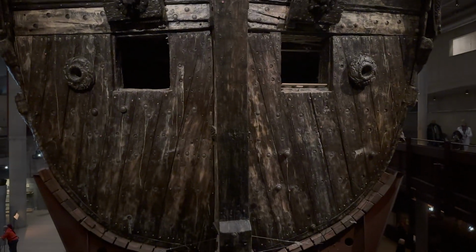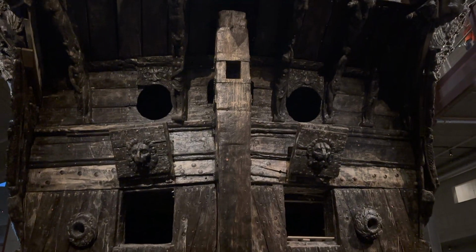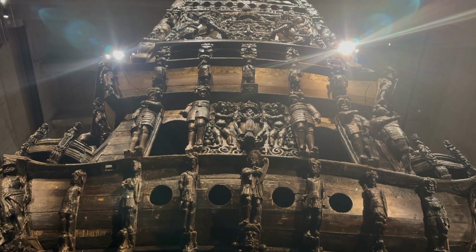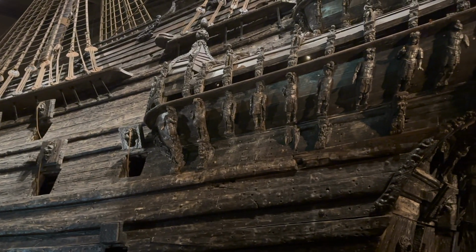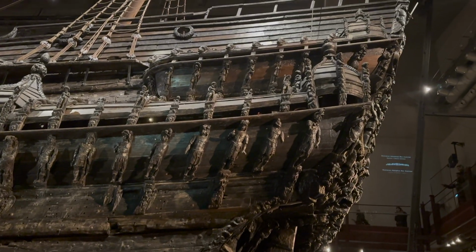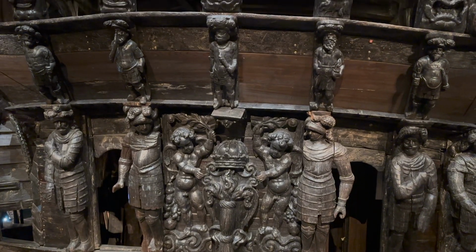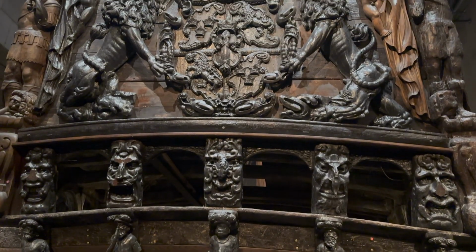It is just, I can't even describe how big the ship is. Yeah, it is really big. And it was one of the first ones ever with two gun decks and then a main deck. And it's just really elaborate. And back in the day, it was painted. But essentially, after it was raised, they spent 17 years spraying it with some sort of chemical. And when they sprayed it for 17 years straight, it essentially petrified all of the wood. However, they're still fighting some battles to restore it, but it's 98% original, which is pretty amazing for something built in the 1600s.